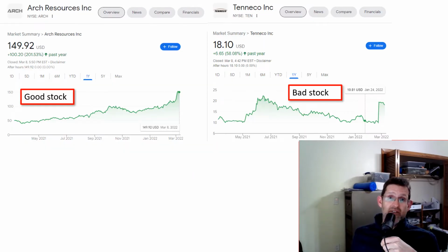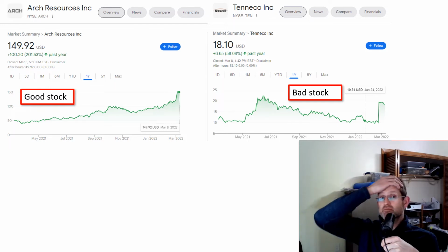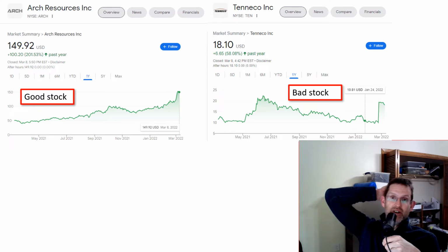To see why I average the returns over multiple time intervals, let's compare a good stock on the left, which is Arch Resources. It's been trending steadily upward. Compare that to a bad stock on the right, which is Tenneco, which has been declining significantly for the better part of a year. It had a huge spike upward a few weeks ago. Maybe that was a reverse stock split. This huge spike is going to skew the short-term returns, but less so the long-term returns.